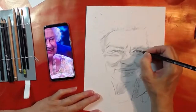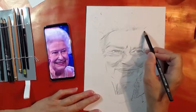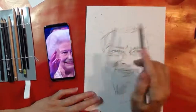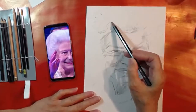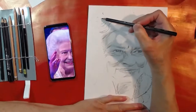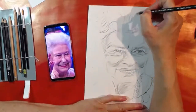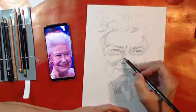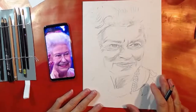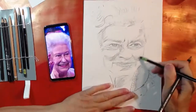Let's darken her eye a little more in here. Let's work on the side of her face in here. Kind of comes shadow like this area on her head. And then she's got that wonderful curvy wavy hair that comes up like that. I think I want to soften this area a little. Let's soften this.